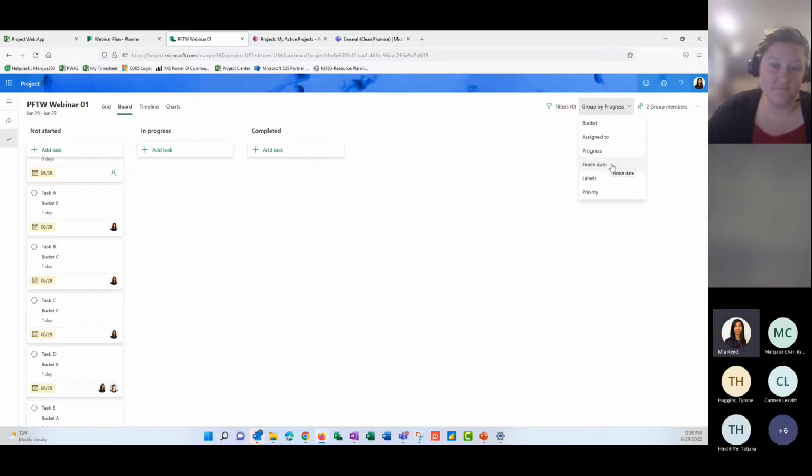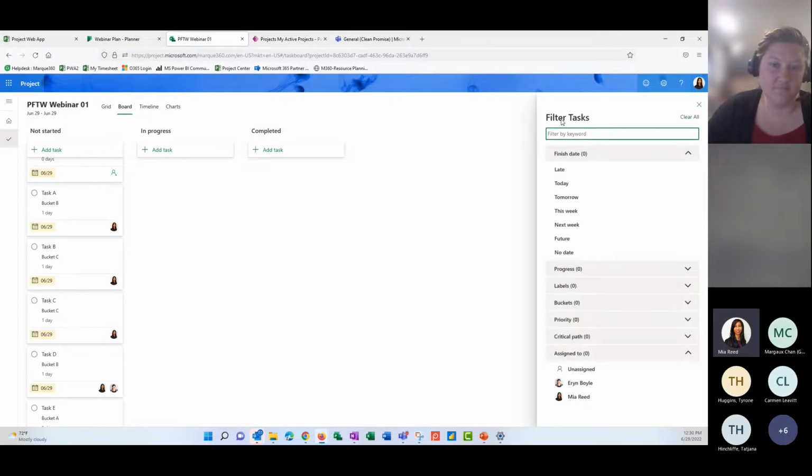Right, so we could group by finish date, by labels, by priorities. So we have all those different options. The filters that we saw in Planner are here too, but there are additional ones because now, since we're in Project for the Web and not just plain Planner, there are other things that we can do. So one example of that is looking at the critical path. Once we go into the next view and add the dependencies, I'll come back to critical path so we can take a look at that.